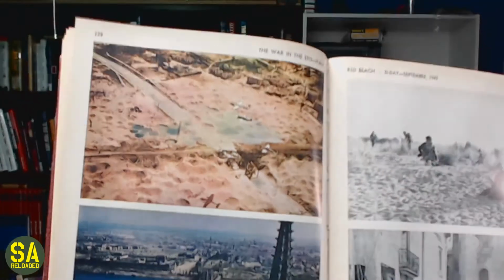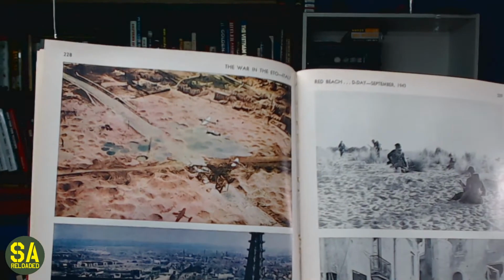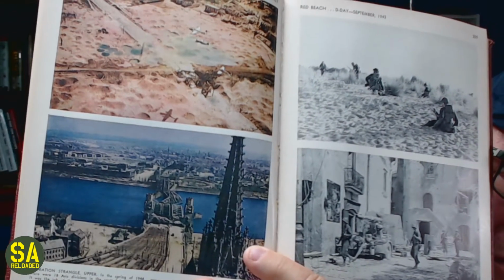Oh, here's a color picture of a couple of P-47s and a B-25. There's another color picture. Okay, these are two color pictures in here, which are interesting. Those are the only ones I've seen in here. Top one, Operation Strangle, spring of '44, 12th and 15th Air Force, bridges, rail centers, blah, blah, blah. Brenner Pass. B-25 and two P-47s over a wrecked bridge in Brenner Pass. Huh.